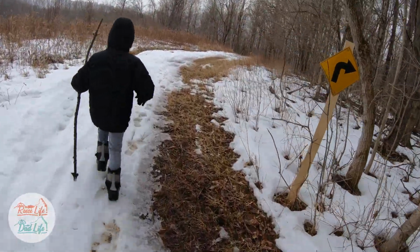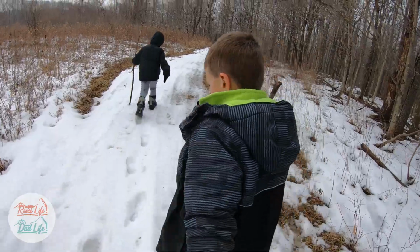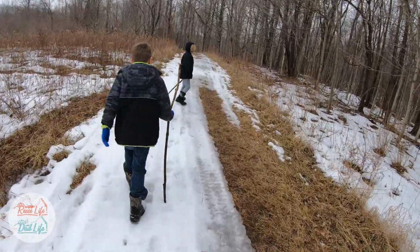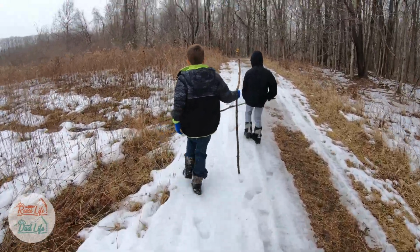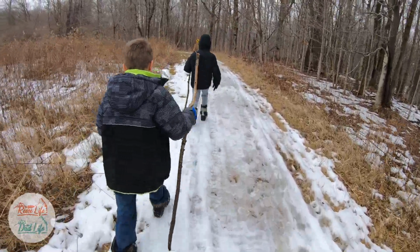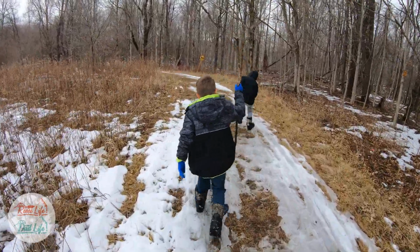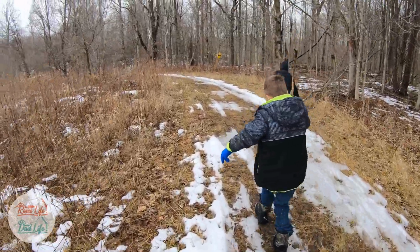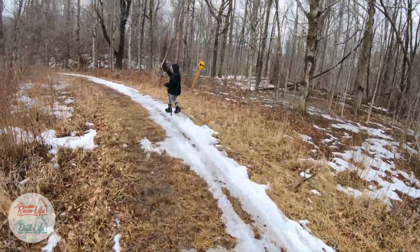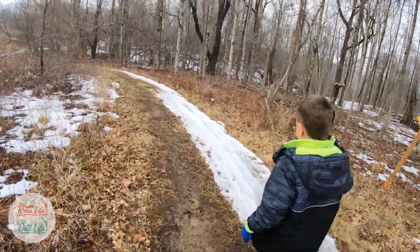Now stay on the snowy area because it's less muddy. Yep, we gotta follow the arrows a little bit. Yeah, well, today it wouldn't be so bad, but. Yep. Watch out for the ice, Milo. There you go, bud. All right. Let's do this thing. Here, Milo. Stay back here with me. Yes. Thanks, bud. So now we gotta turn that one.